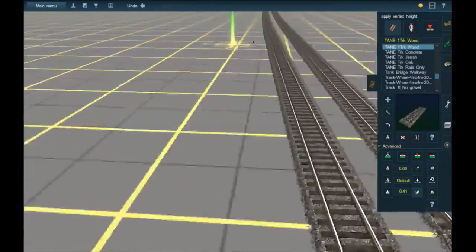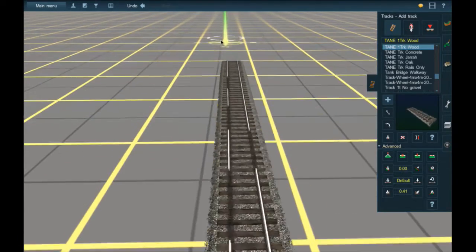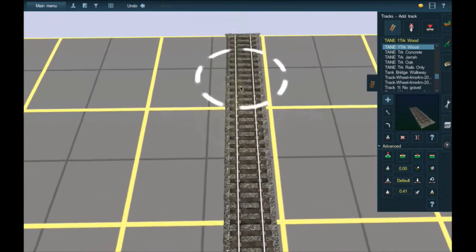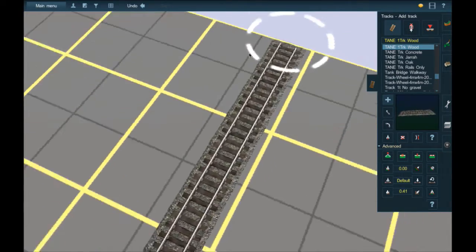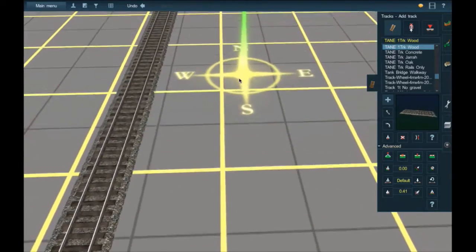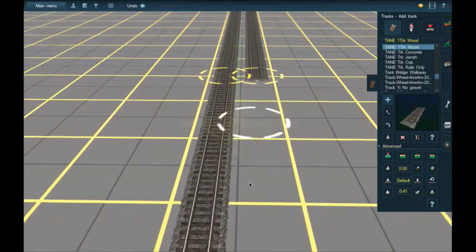Alrighty, so coming up on that, make just a small little jog to the side. Alrighty.